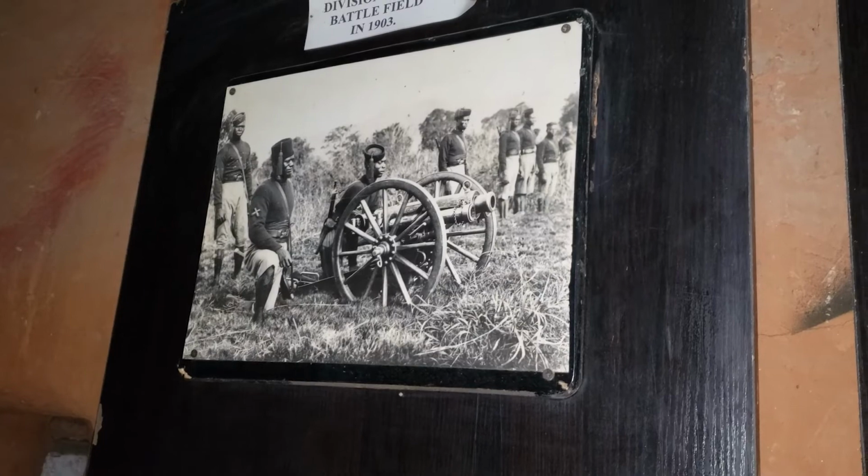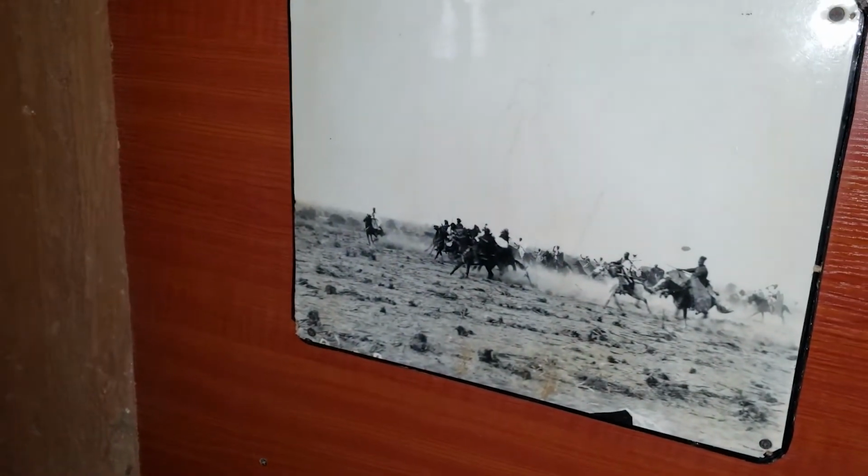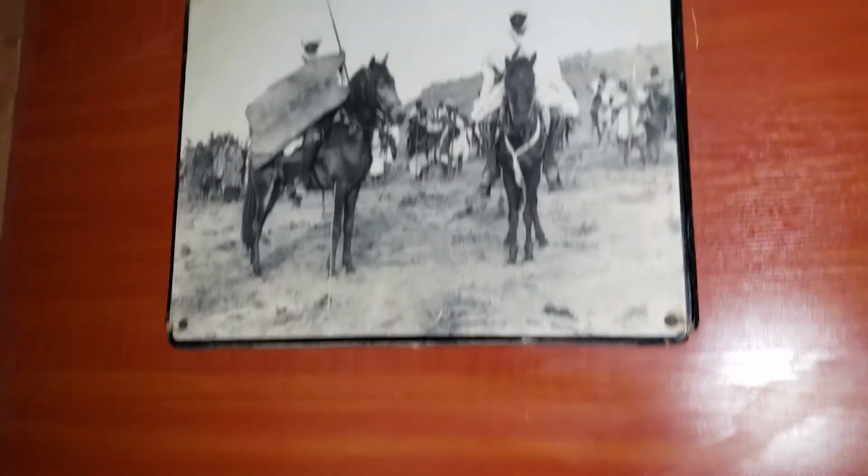You understand? Come see the Kano army. This is the Kano army, facing the British army. The Kano army had no weapons like the British. Only bow and arrow and spear. The British have a gun, have a cannon. See the Kano army here, facing the British army.